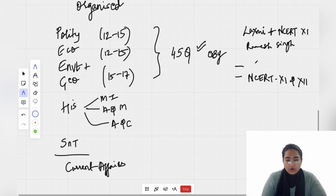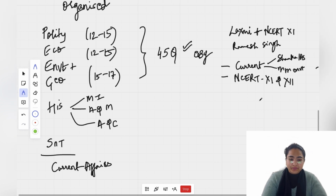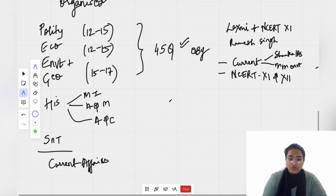Then environment. Now environment is a current-oriented subject for prelims. So for that, a certain portion comes as a static part that you can cover from the Shankar IAS book. Apart from that, you can cover environment through your monthly magazines. Each monthly magazine will have a segment on environment. You can use those monthly magazines and cover the environment portion from each of them to cover environment thoroughly.